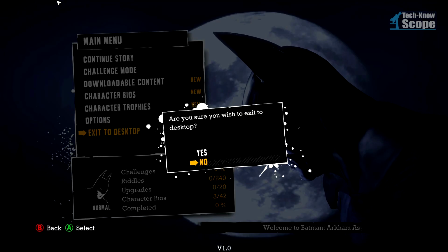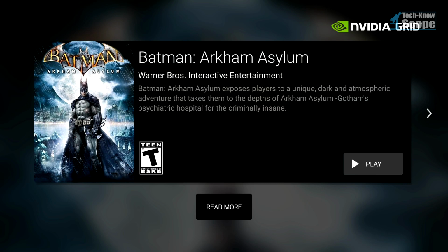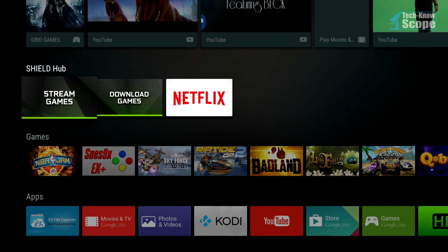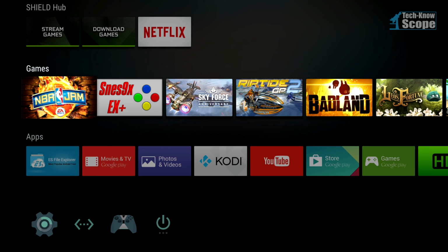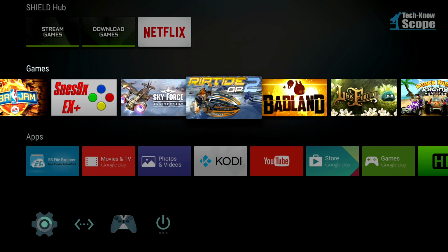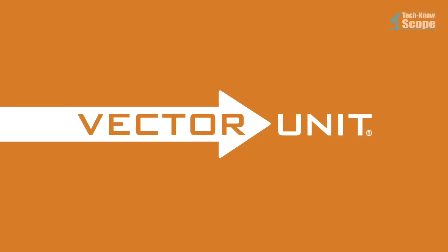And we're exiting to the desktop. Definitely a PC game. Now, these aren't grid games, but for the sake of comparison, I thought I'd show a couple. And by the way, don't buy the NBA Jam. The game doesn't download the extra data, and I need my $5 back, EA Sports.